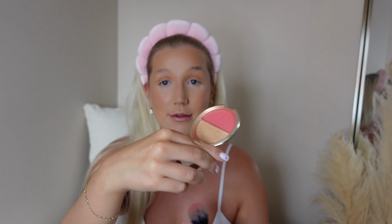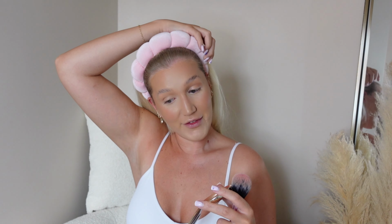Obviously Becca has gone bust, there's nothing I can do about it. It's my favourite. And to be honest, I've had it a while, I've not even hit pan, so that's cool. I absolutely love this blush. It's my favourite, and again, you probably would have all seen these products because I use them all the time. This is my favourite colour. I just love the highlighter, mixing the highlighter and blush, and it is just such a nice colour.